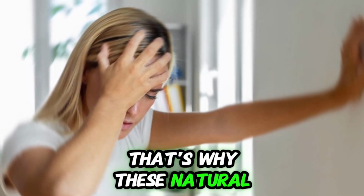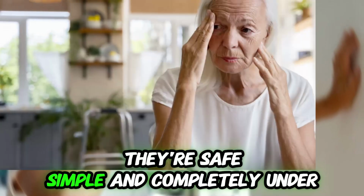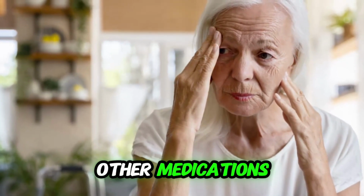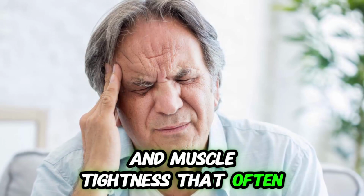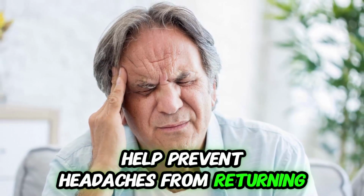That's why these natural hands-on techniques can be such a valuable alternative. They're safe, simple, and completely under your control. No prescriptions, no waiting for the medicine to kick in, no worrying about harmful interactions with other medications you might already be taking. And there's another benefit: these techniques don't just treat the headache. They also help reduce the tension, stress, and muscle tightness that often cause headaches in the first place. Over time, practicing these steps can even help prevent headaches from returning as often.